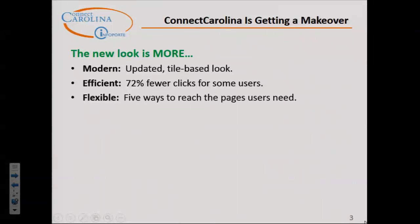It's going to be more flexible, so you'll have 5 different ways to get around and get to the pages that you need. The first question that we usually get asked is, will my favorites be there? And yes. I don't want to steal Jackie's thunder, but your favorites will come over, and that's just one of the ways. But we'll talk about what the other 4 ways are as well.